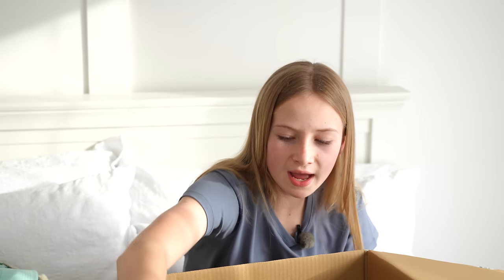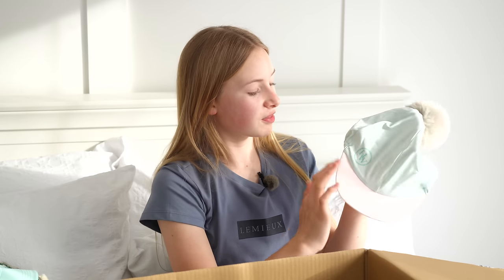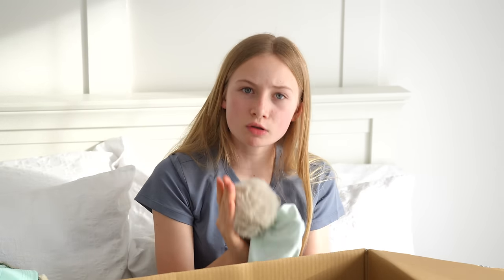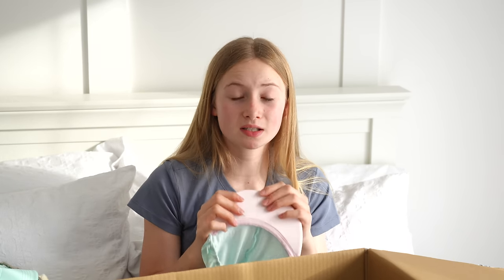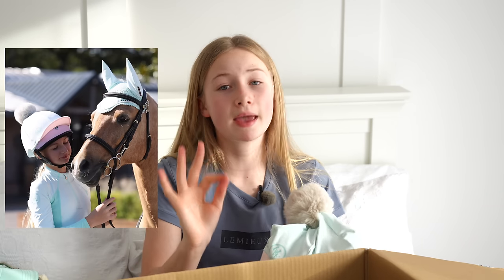And then we've got the hat silk. Absolutely love this. I love the pink on it, and then the logo and the pom-pom. Oh my gosh, the pom-pom is so soft. And this looks incredible if you've got my Charles Owen mint skull cap or my Charles Owen pink skull cap. They just look amazing in it.